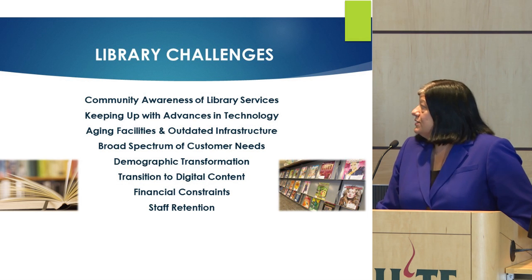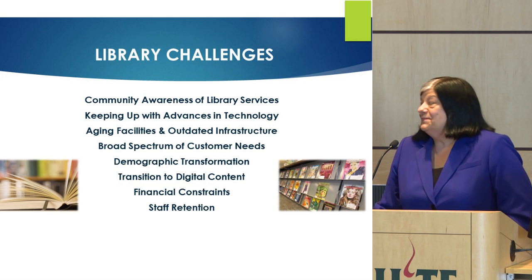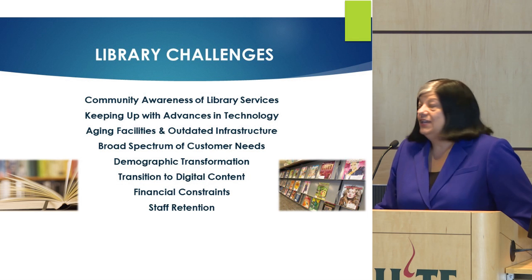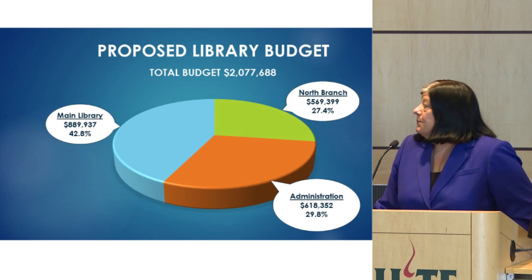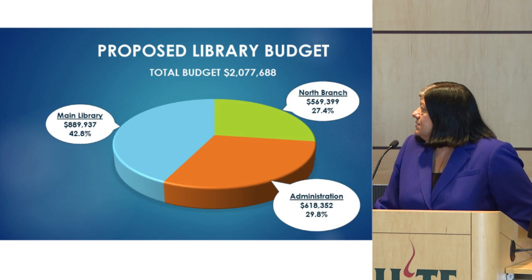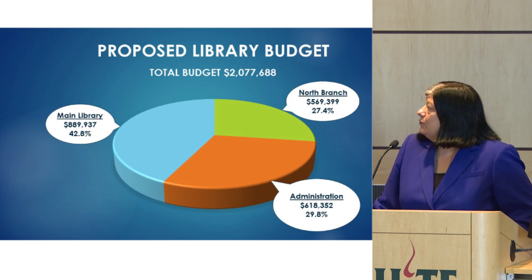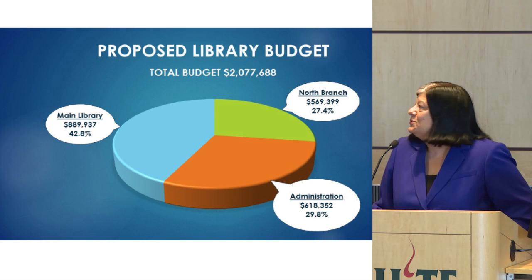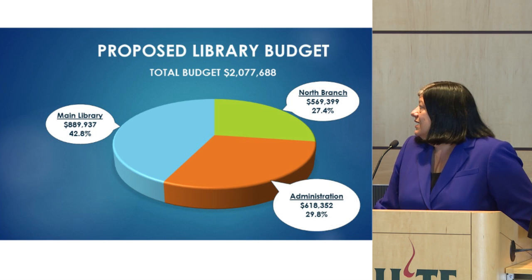Financial constraints are also an issue, especially with technology, trying to keep up to date. And recently we've had quite a difficulty with staff retention, which used to not be a problem, but we are working on that. The proposed budget is $2,077,688, and as you can see, the largest section of the pie, almost 43%, goes to the main library.